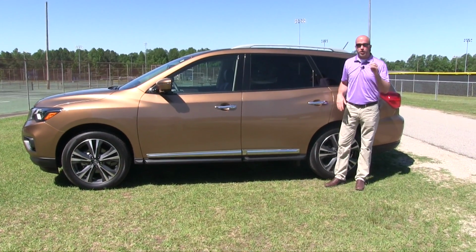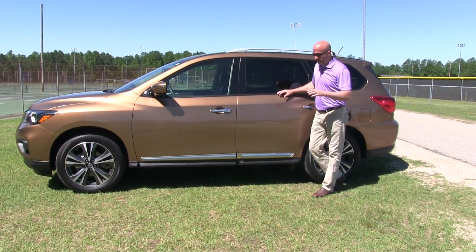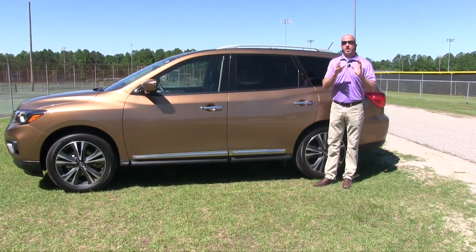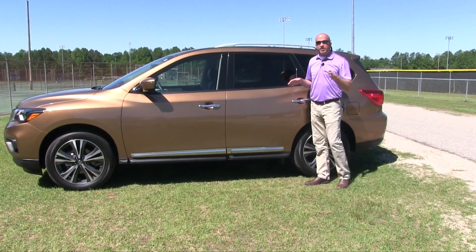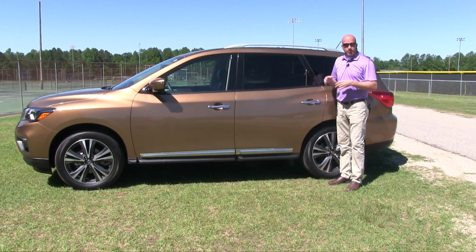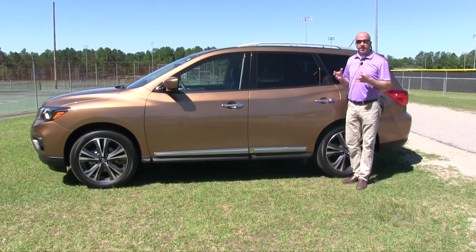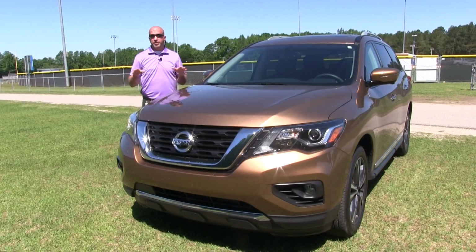As for ground clearance, what I truly like is it's really high off the ground. About a 7-inch ground clearance, really giving this vehicle that off-road prowess. Coupled with that, of course, is true four-wheel drive. So even though this vehicle is feeling more sedan-like, has evolved quite well over the decades, it still is a rugged vehicle.